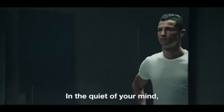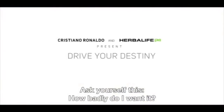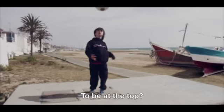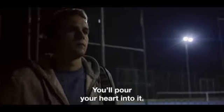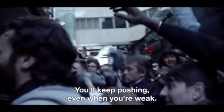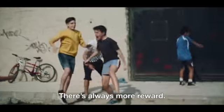In the quiet of your mind, from the depths of your being, ask yourself this: how badly do I want it? What would I give to be at the top? Do I have drive? If you have drive, you'll pour your heart into it. You'll keep going, even when you're tired. You'll keep pushing, even when you're weak. Because with every shred of pain, there's always more reward.